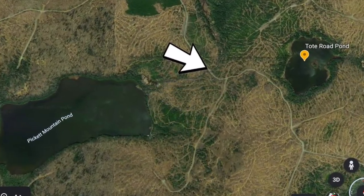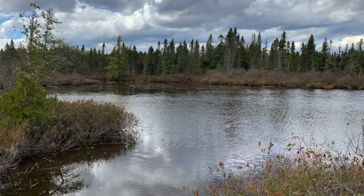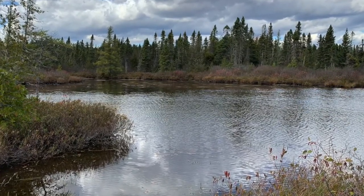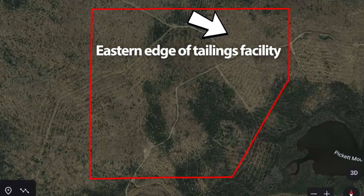Yeah. So how far is it from here into Picket Mountain Pond? So Picket Mountain Pond is about a little bit less than half a mile up the creek bed. This is, I guess, point number 2 on the tour.